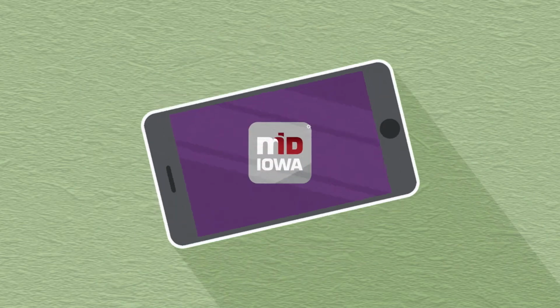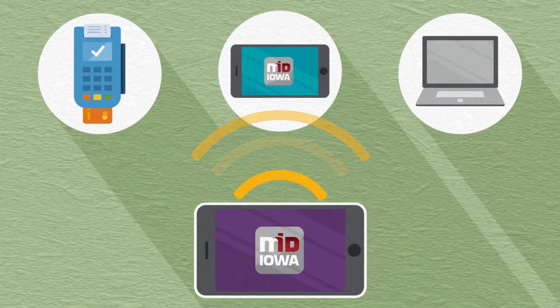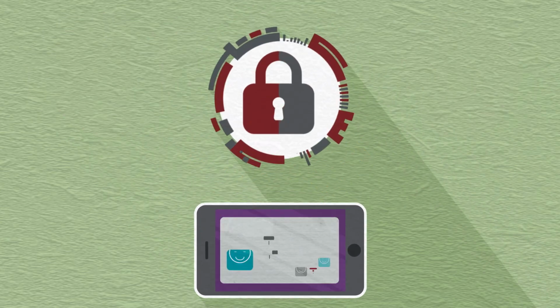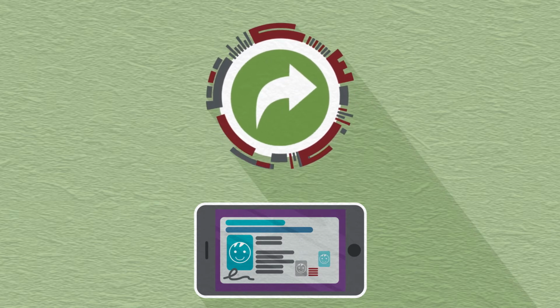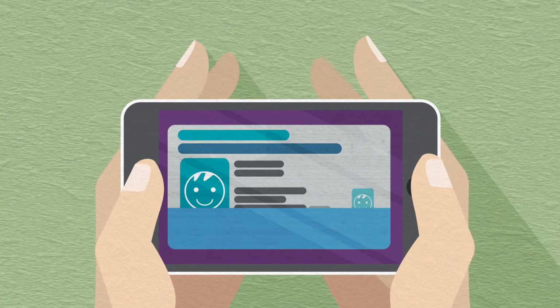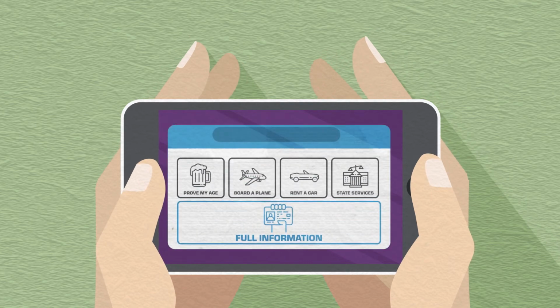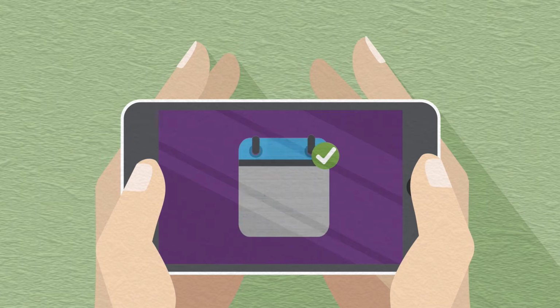But the mobile ID is capable of more than that. Device-to-device technology uses encrypted information to offer a more convenient way to share without your device ever leaving your hands. Features offer you the option to limit the amount of information you share to only what's needed to verify your identification or age.